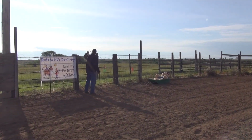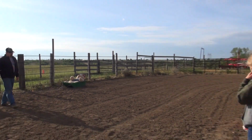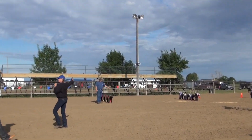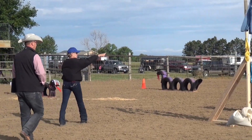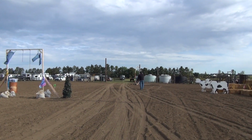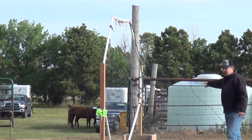You're going to come up to the fence, you're going to grab the rope, you're going to drag it around this large hole. Okay? Your 3-step series, boom, boom, boom. When you're done with the 3 jumps, the next obstacle is this water obstacle right here. And the idea is to just go straight on through it.